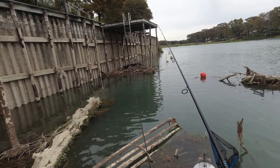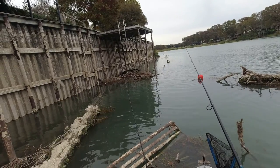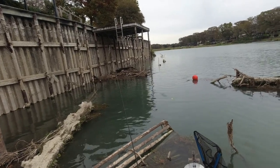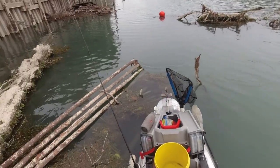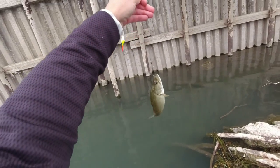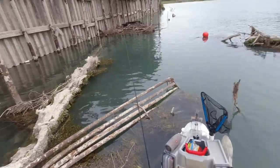Uh-oh. Something's trying. Got it. Got it. Got it. Well, not a crappie. Still not a crappie. All right. All right. All right. Chill. Out of here.